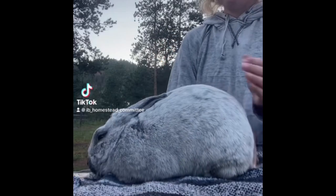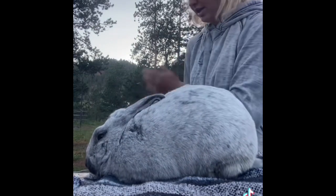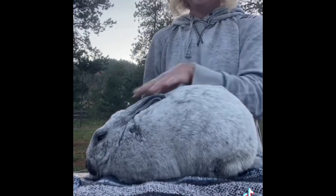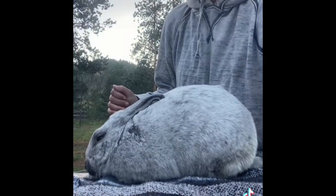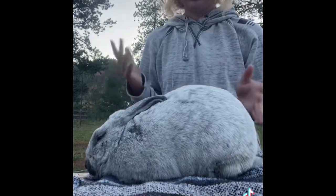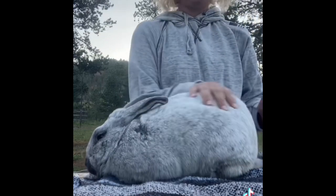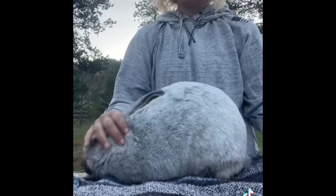This is Moose. He is our Champagne d'Argent buck, and he is the counterpart to Belle. He is the reason I haven't eaten all my Champagne d'Argents yet, just because he is just amazing. We have taken him to show on multiple occasions. Every time we go, he's always bringing something home. We have multiple best of breeds on him. We have a best of show on him. He has a grand champion from fair.